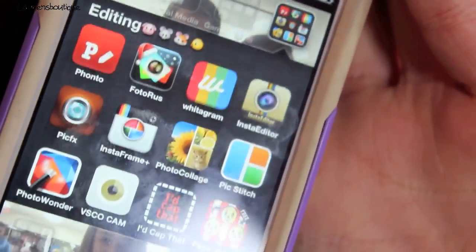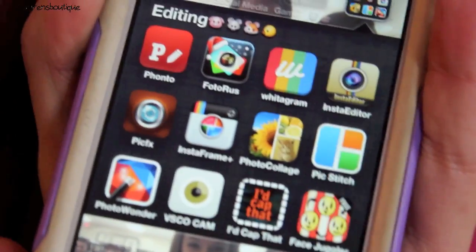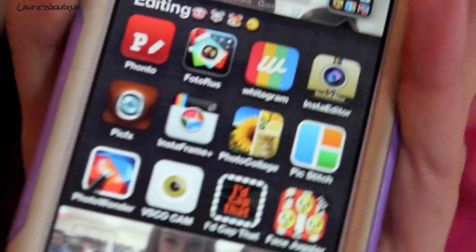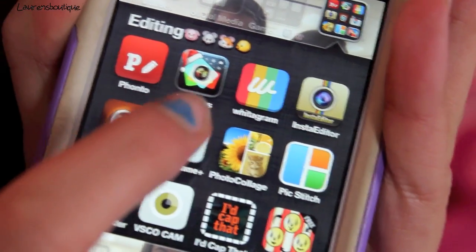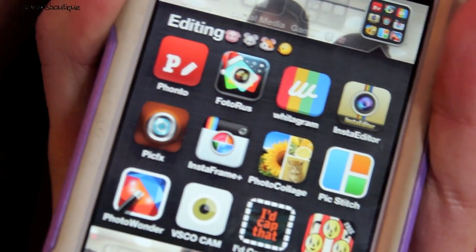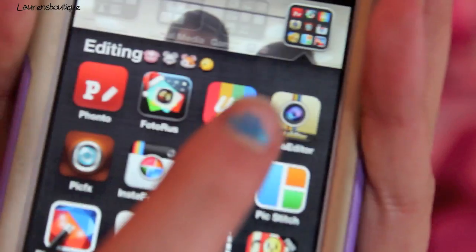Next folder is my editing folder. This is what I edit all my pictures with for Instagram. Yes, I'm crazy and I have 12 apps for editing. I have Fonto, which is where I get all my fonts on my pictures. PhotoRus, which is a free app for editing pictures. It's nothing really special, but it's good for people who don't want to pay for editing photos. Witagram, which is my lifesaver.